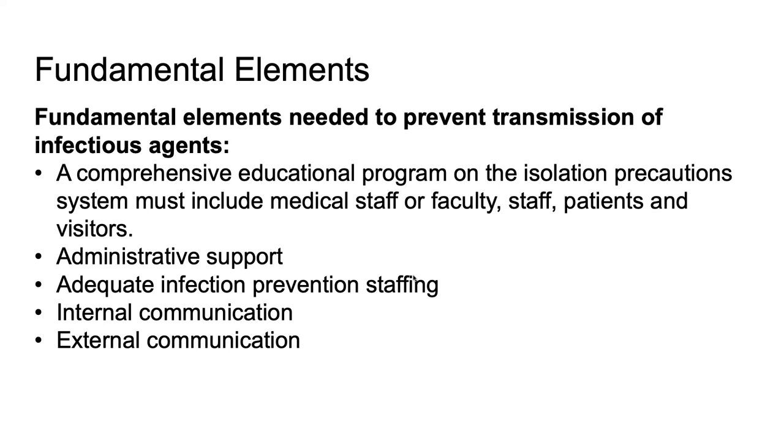Some fundamental elements needed to prevent transmission of infectious agents include a comprehensive educational program on the isolation precaution system that must include medical staff or faculty, staff, patients, and visitors, administrative support, adequate infection prevention staffing, and this is a whole other topic right here. Adequate infection prevention staffing, like, can we talk about that? Because there's a lot of discussions that we can have about adequate infection prevention staffing, internal communication, as well as external communication.